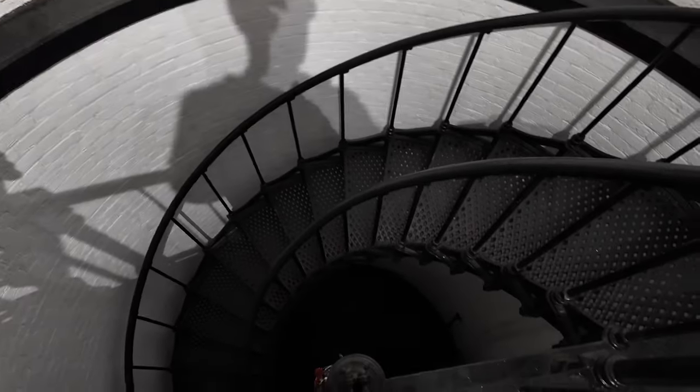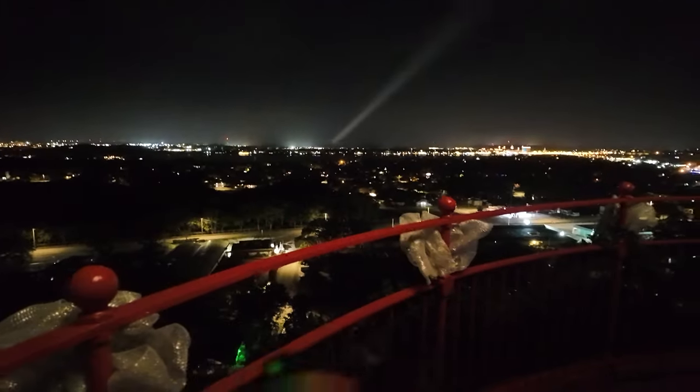This is a look down. Crazy. We made it to the top. Nothing.